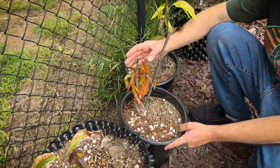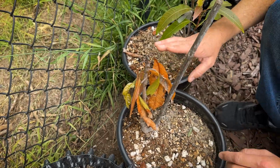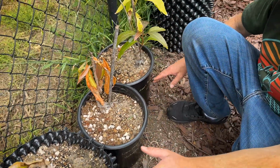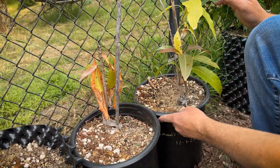He had a few unknowns. This one's not doing so well. I repotted it. It's got some growth. It's going to bounce back. It's got a new leaf there, so I'm happy to see that. And this one is one of his unknown ones. He had a few there, and then he had a few other of his favorites, which were, one was Peggy.